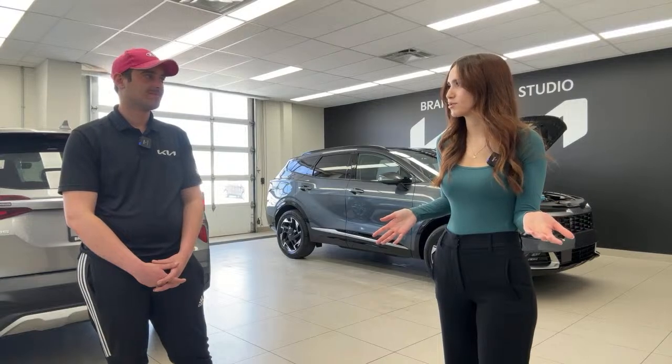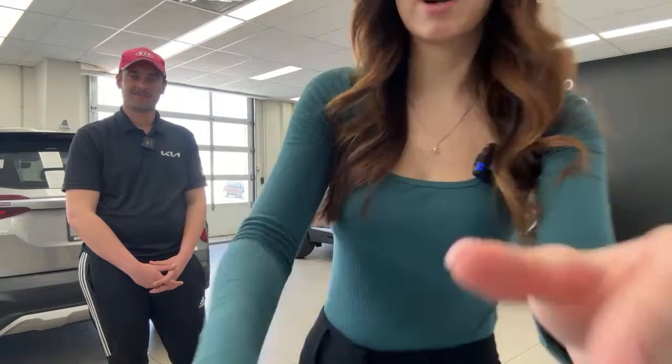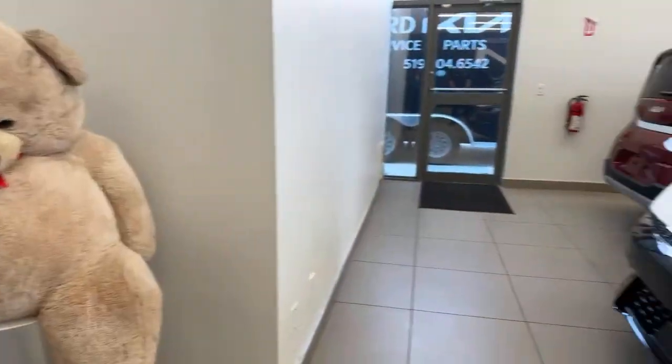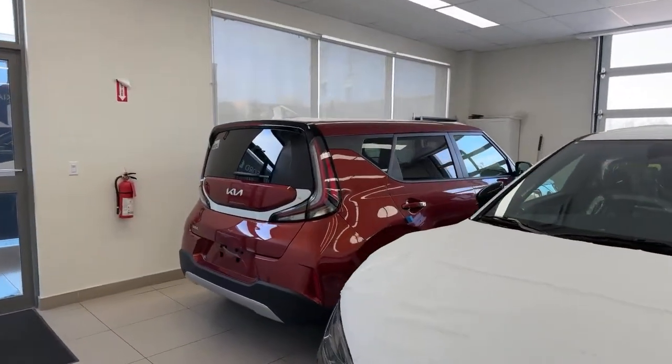And then I should also mention, we got a boatload of cars last week over the long weekend, so we got to unwrap those. I mean, I guess I can show you guys. They literally just came in, so they're still wrapped in plastic. Have to go through the shop. Here's an EV6 here, a Kia Soul there, still got plastic on it.